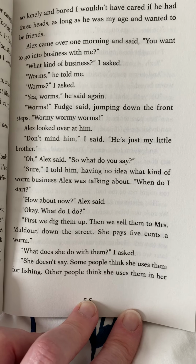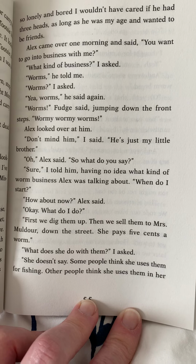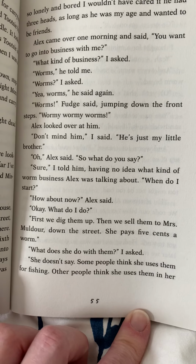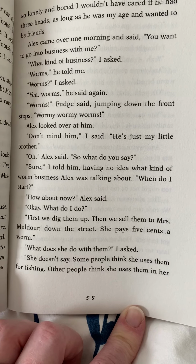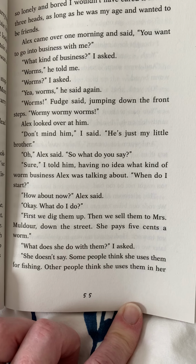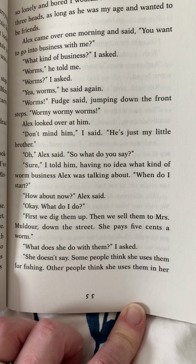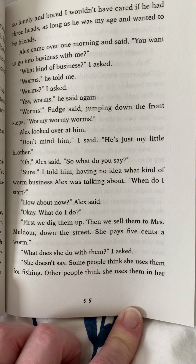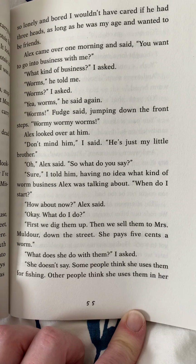"Oh, what kind of business?" I asked. "Worms," he told me. "Worms?" I asked. "Yeah, worms," he said again. "Worms," Fudge said, jumping down in front of steps. "Wormy, wormy worms." Alex looked over at him. "Don't mind him," I said. "He's just my little brother." "Oh. So what do you say?" "Sure," I told him, having no idea what kind of worm business Alex was talking about. "When do I start?" "How about now?" Alex said.